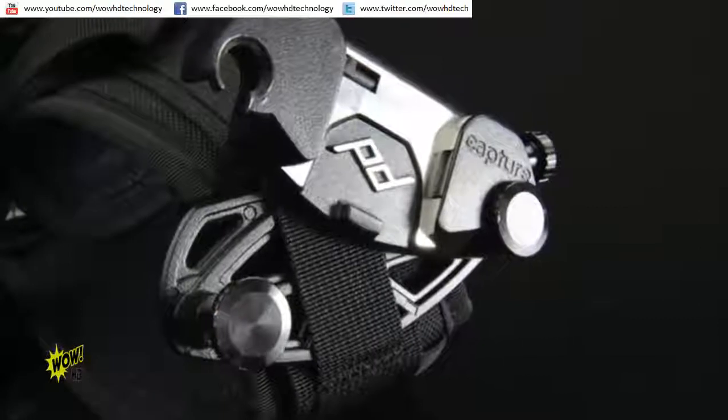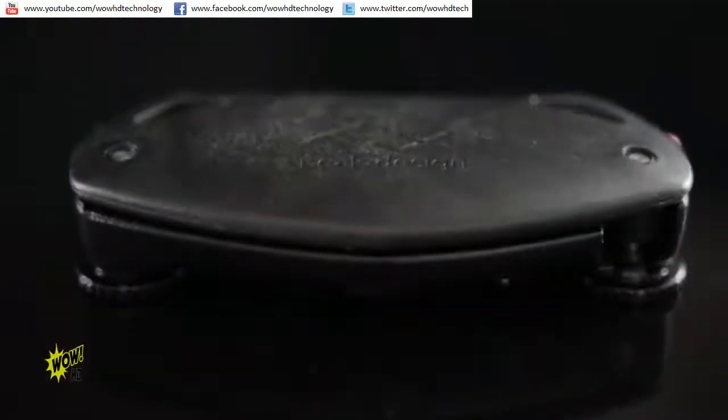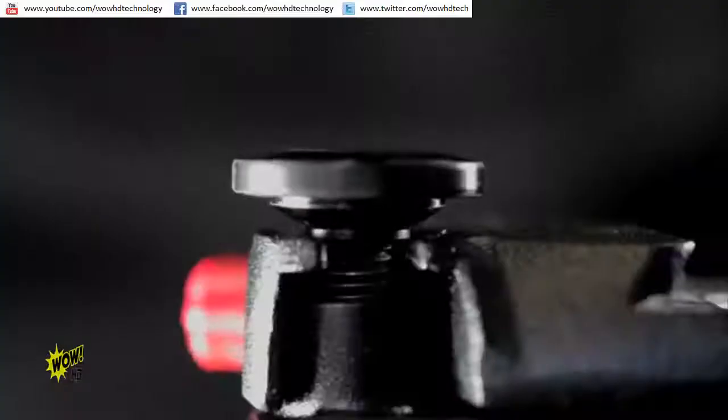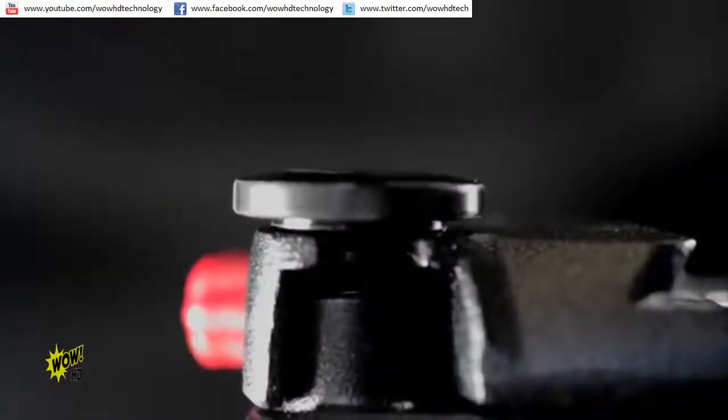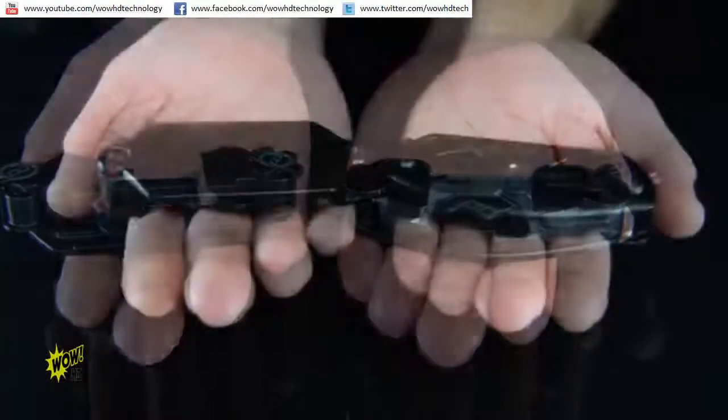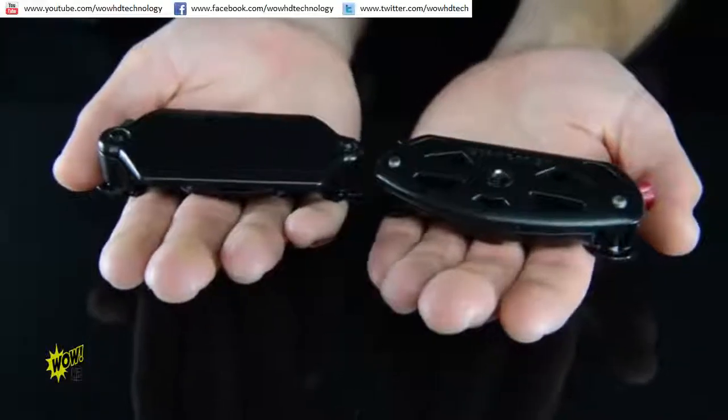Capture's new shape is gorgeous and full of intent. It's a durable aluminum piece, yet it's designed to be comfortable no matter where it's worn on your body. Every part of V2 has been redesigned. The mechanics are incredibly smooth. It's slimmer and lighter, yet stronger than before, and clamps to an even wider variety of gear.